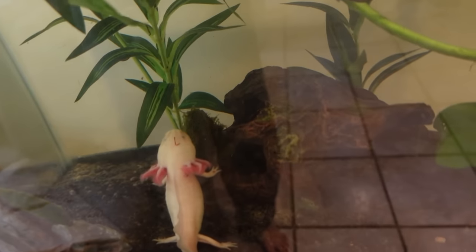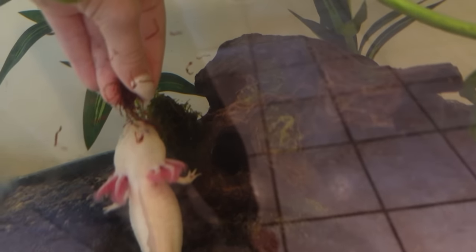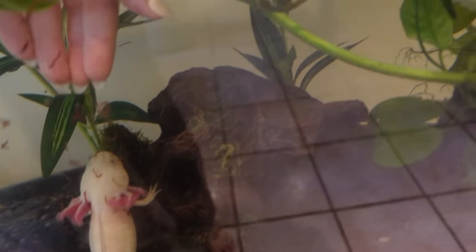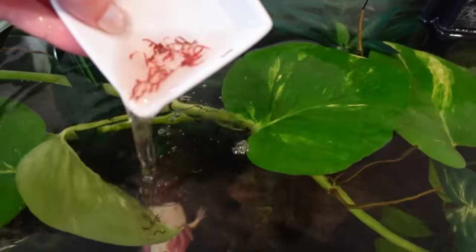All right, guys, let's grab the rest little chunk right here. I'm just gonna go ahead, put my hand on in. Here you go, little buddy. You want it? Want it? Yeah. Oh, and there he goes. He's chomping on it again. So we're just gonna go on ahead, take the rest right here, fill it up with a little water, and just go on ahead and pour it on in.